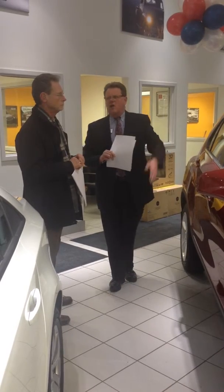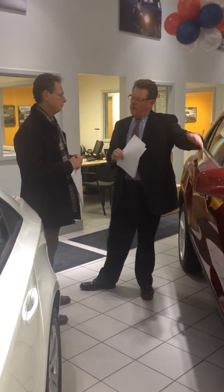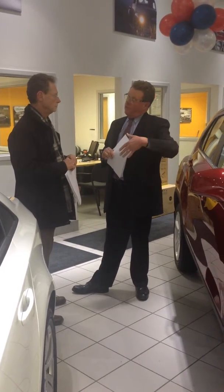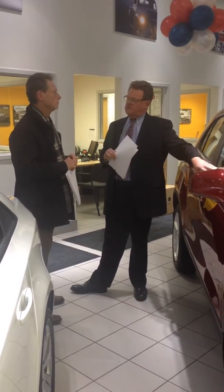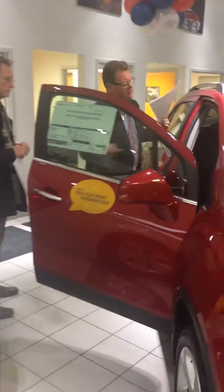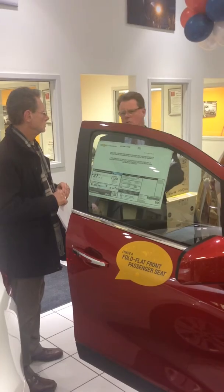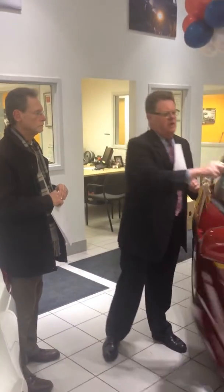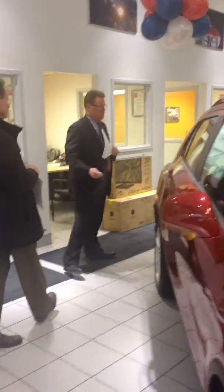It also has 10 airbags. So when we were talking earlier about safety, it has knee airbags, and it also has a thorax airbag system for the driver and the passenger in the front seats. And what that means is there's a curtain side airbag that opens from the top down, and it covers your body. Your thorax is from basically your earlobe down to your lower part of your body. And it actually has a package for that airbag system.